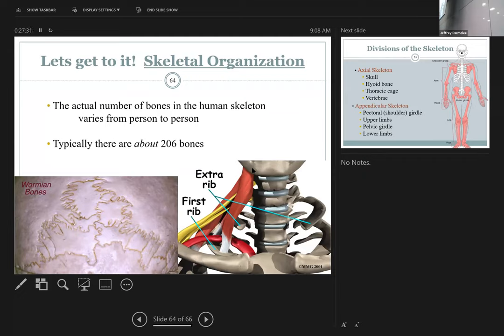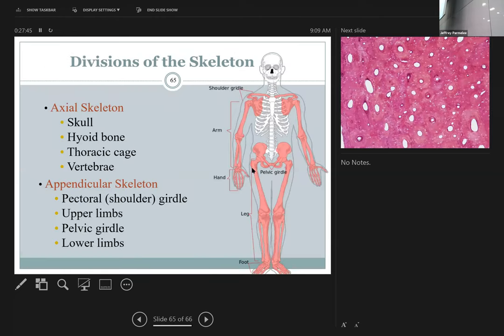All right, when you look at the numbers of bones, 206 is just an estimate. Here you look at someone who has a neck rib, and here you have extra bones in the skull. Very, very common. And in my lectures, I'll record going through all the bones of the body. But again, axial skeleton, bounding axis. And we'll see these bones in lab, we've got skeletons. But you need to know that your skull, the hyoid bone is in your neck, super cool. Your thoracic cage and then your vertebrae on the axis. Everything else is in the appendicular.